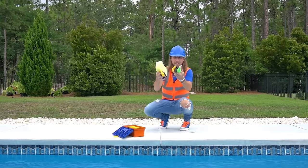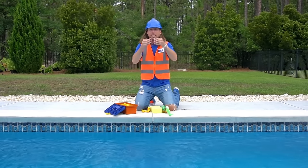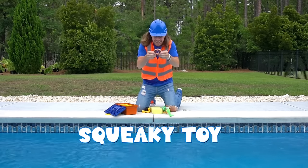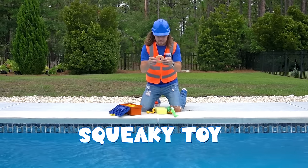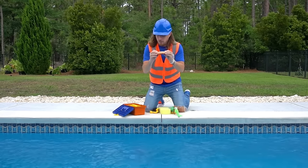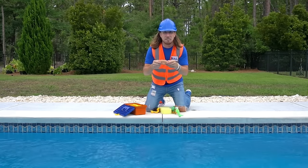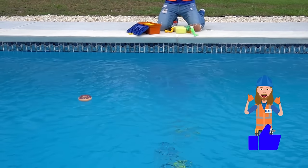Oh, wow, look at these cool things. Oh, let's see. Oh, we've got a donut. Oh, it's a squeaky toy. You hear that? That's awesome. Oh, what do you think? It's plastic and there's air inside. Think it might sink or float? I think it's gonna float. Yes, it floats. That's awesome.